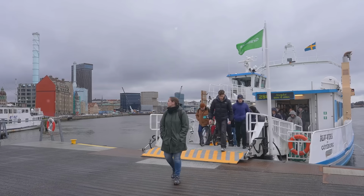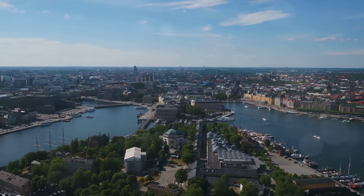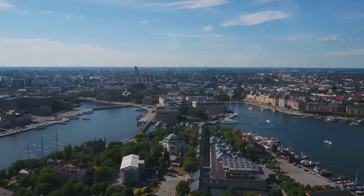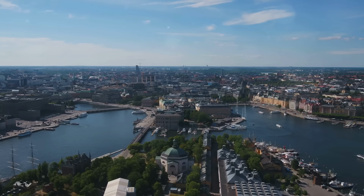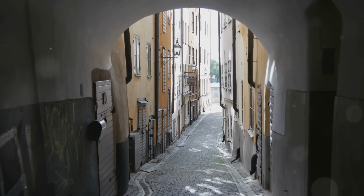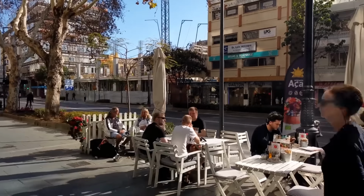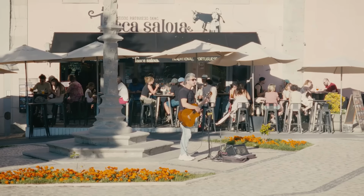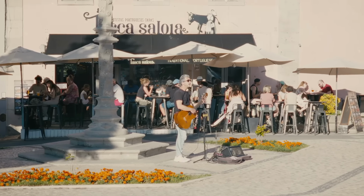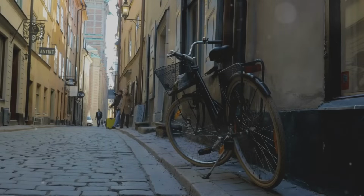As we disembark and set foot on Södermalm, a palpable shift in atmosphere envelops us. Södermalm is a place where creativity thrives, a melting pot of artists, musicians and free spirits, all drawn to the island's unique charm. We stroll along cobblestone streets, our eyes drawn to the eclectic mix of architecture that lines the way. The air hums with the sounds of life, the laughter of friends sharing a drink at a sidewalk cafe, the strumming of a guitar from a nearby busker, the distant rumble of a tram making its way through the heart of the district.